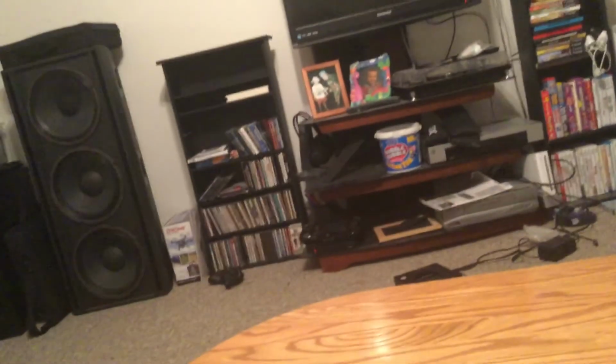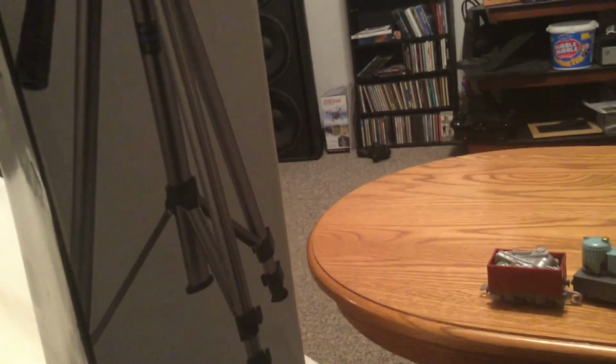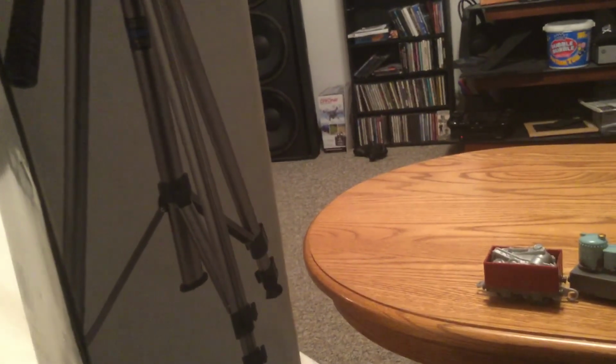Also from my Goodwill trip, where I originally went to try to find some Thomas stuff but unfortunately couldn't find any, my dad found this tripod for around $5, which normally would cost about $40. Hopefully if I can get a new camera cord for my camera, maybe I will record a lot of stuff to get onto the computer. But this tripod I might actually use on my Thomas series if I would ever get it running.